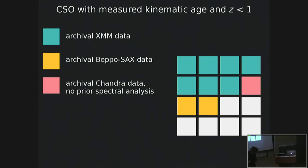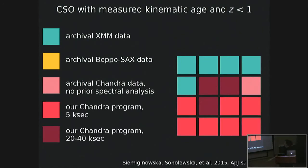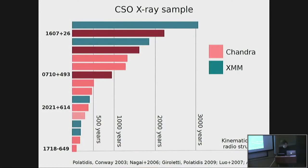Before our project, there were only 7 sources observed with XMM, 2 sources observed with BeppoSAX, and there was 1 archival Chandra observation. So we revisited the BeppoSAX sources, and we also looked at the most luminous XMM sources, and then we observed 6 of the sources for the first time in X-rays. So this will be our Chandra sample, our CSO sample that I will talk about. Here I am showing a graph presenting the ages of our sources, and you can see that the ages range from about 100 to about 3000 years, with about half of the sources in our sample younger than 500 years.